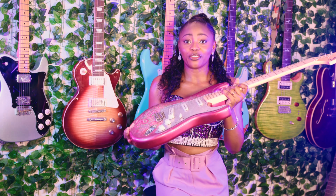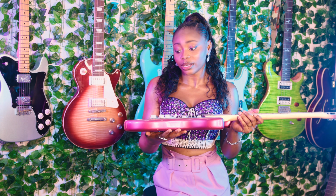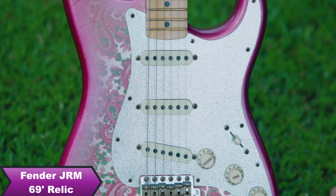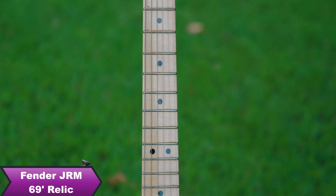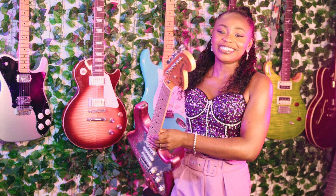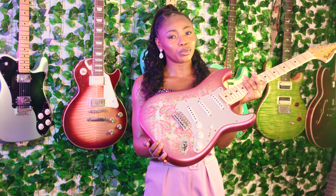I love this Strat. I got this guitar late last year. I've played it quite a lot and I enjoy it. This is a Fender Custom Shop Master Design Greg Fessler 69 Stratocaster Journeyman Relic. Yeah, it's a beautiful instrument. It's one of my favorites, definitely one of the top 5.